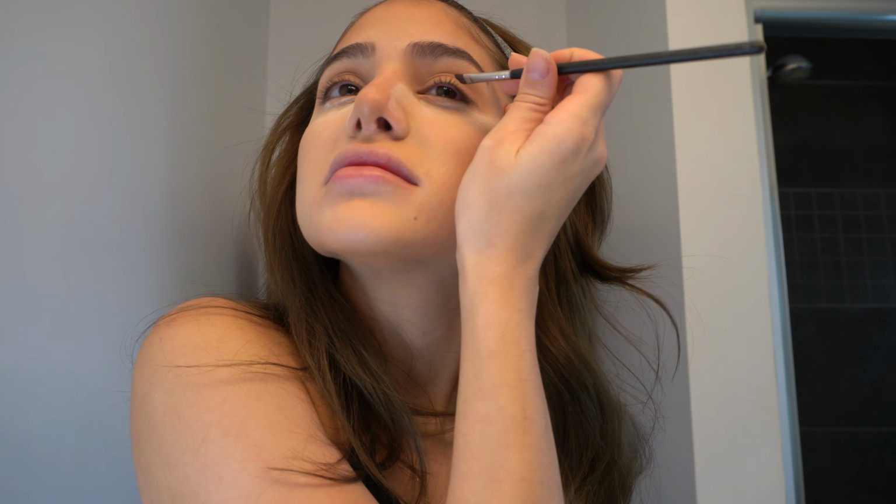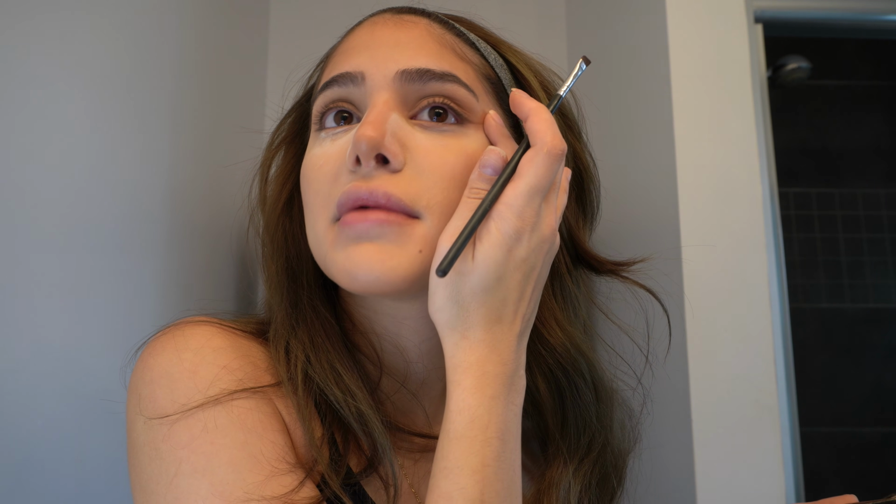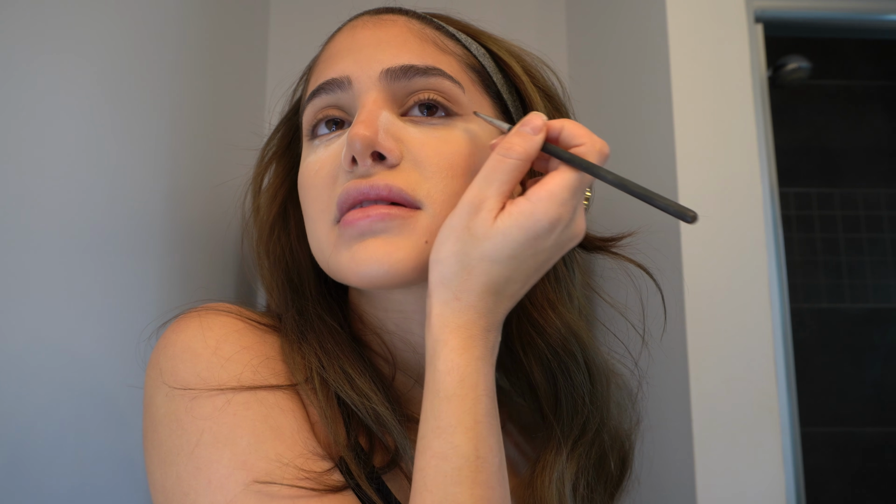I've been doing my makeup a lot more recently since I got these few Holy Grail products I love, because it just makes me feel so good. And I actually enjoy my makeup now. And you know, when you do your makeup and you're just not feeling it, so you're like, what's the point? I no longer feel that way.